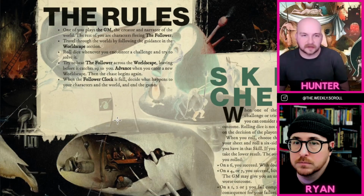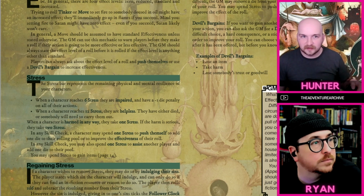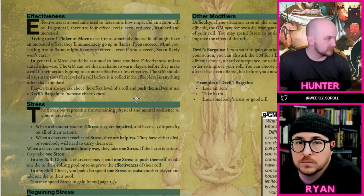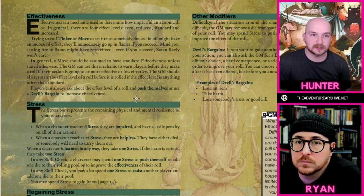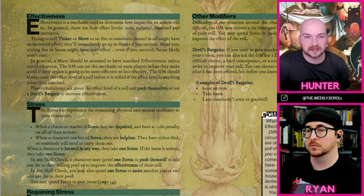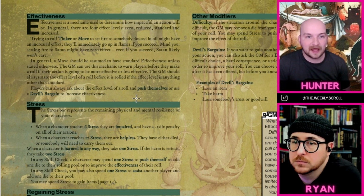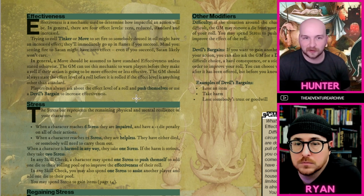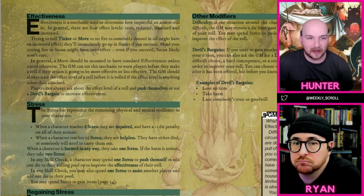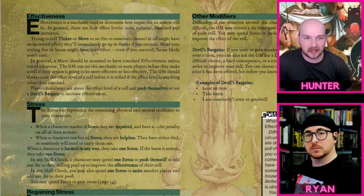Yeah, let's just do that. So, effectiveness. Effectiveness is a mechanic used to determine how impactful an action will be. In general, there are 4 effect levels: 0, reduced, standard, and increased. Trying to roll tinker or move to set fire to somebody doused in oil might have an increased effect because they're doused in oil, right? They'll immediately go up in flame if you succeed. Mind you, setting fire to Satan might have 0 effect, even if you succeed. Satan likely won't care. In general, a move should be assumed to have standard effectiveness unless otherwise stated.